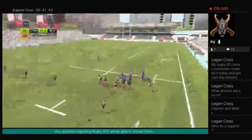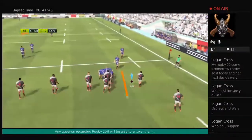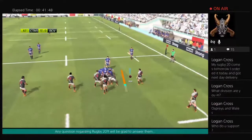Tui gathers the ball from the throw. It's a ball. They're joining the maul, putting their shoulder to the wheel.